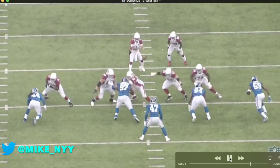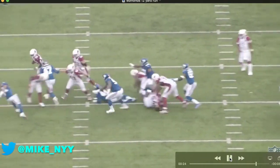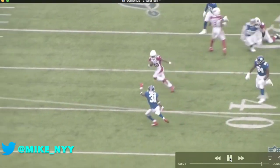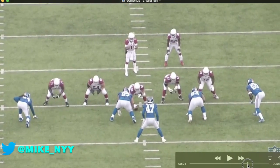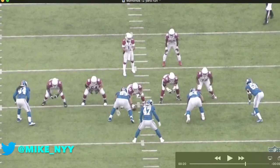Didn't even touch the guy, just took the wrong hole. Probably should have went outside more. Doesn't even get a piece of him. And Michael Thomas is there just to push him out of bounds, if you want to even call that a push. So in this play here, you have to watch Lorenzo Carter.